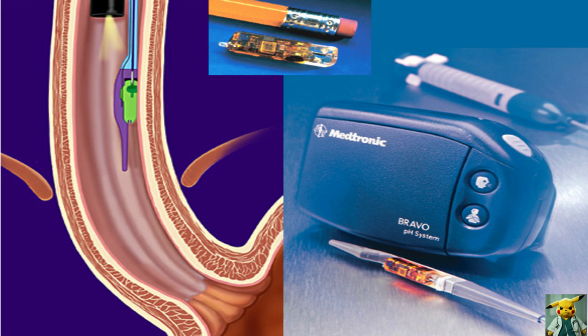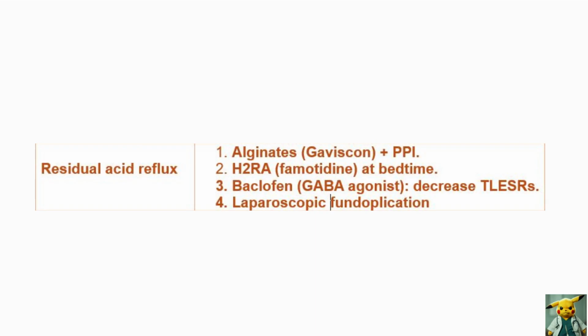According to the pH results, 4 different scenarios are expected. The first one is that the patient has residual acid reflux. Such patients may benefit from alginates such as Gaviscon or twice-daily doses of proton pump inhibitors such as pantoprazole or a newer agent such as vonoprazan, a potassium-competitive acid blocker.